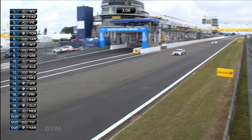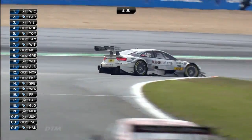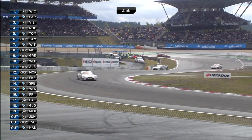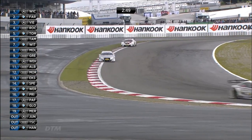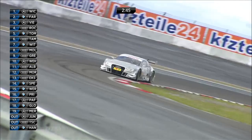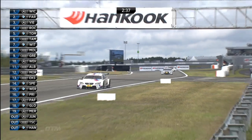Paffett's not going to score. Vitoris will in 4th place to score, and Farfus. But this is going to be so good for Rockefeller. Bad qualifying. Yep. Terrible start to the race with the spin. It'll all come back to him. Clever thinking though at Phoenix Racing. Still not sure why they left him out quite so long, but they did.